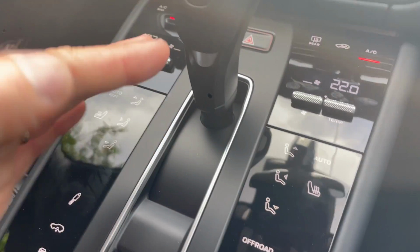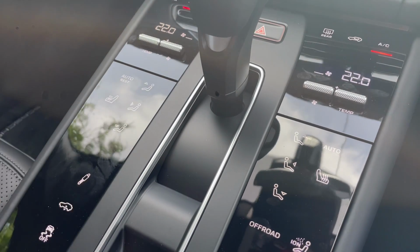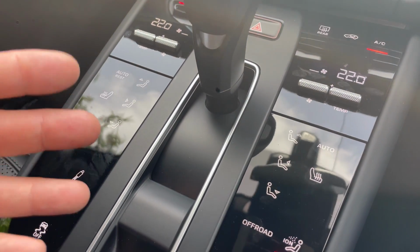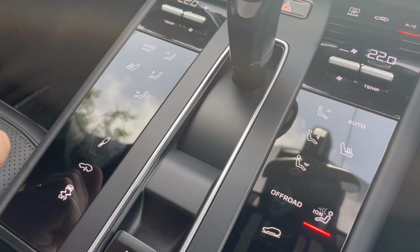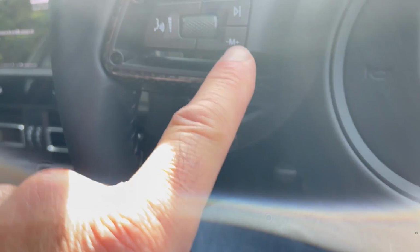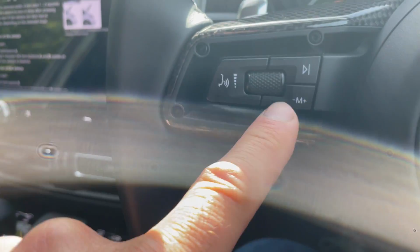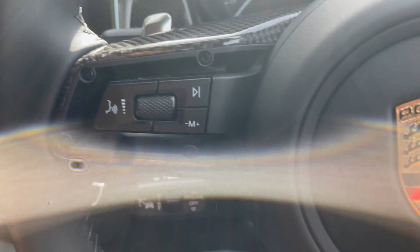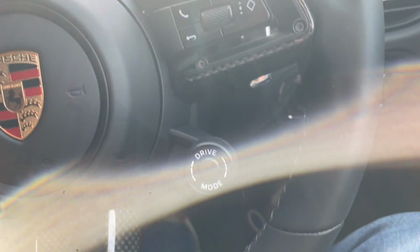The shifter is a traditional shifter. It's not a shift by wire like on some later Porsches and Volkswagens. There's no option to shift the lever to the left or right for manual mode. We do have paddles, but they don't stay active for very long as manual. So the button here allows you to lock the transmission into a manual mode if you feel that way inclined. I'm sure most owners won't. It's also a multi-function steering wheel as well.